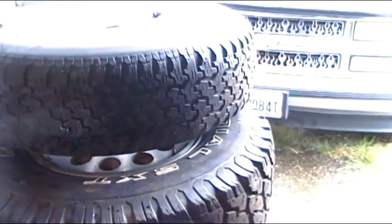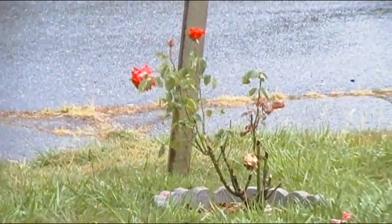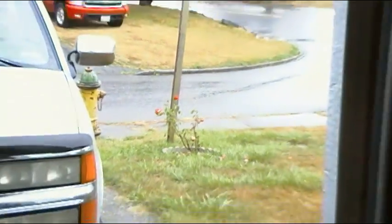Can't think of anything else to ramble on about. Poor little rose bush down there is looking a little rough. It's not doing so good.